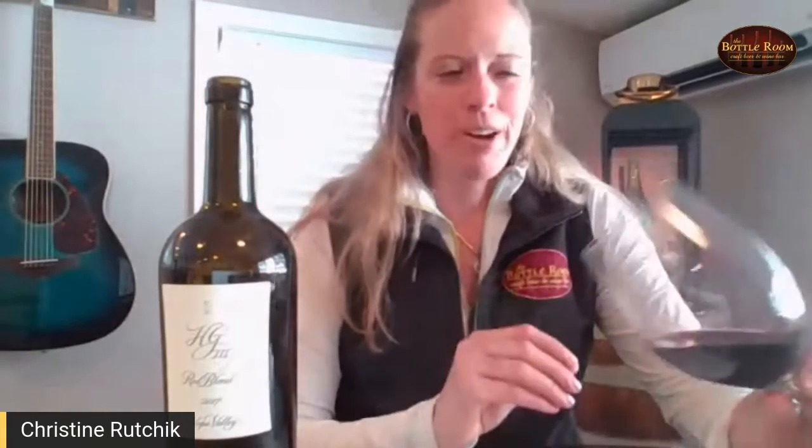Some dark raspberry. And one of the things I really like about this wine too is the addition of that Merlot, which really helps soften up the tannins on this wine. So it's a really easy drinking wine. It can pair well with food. It's dark, it's deep, but those tannin structures on there are pretty easy. It's making a very enjoyable and easy drinking wine.